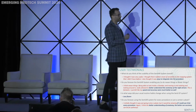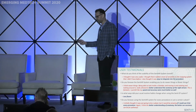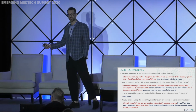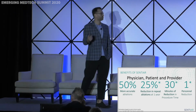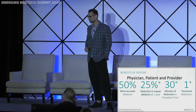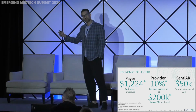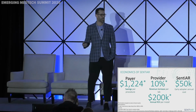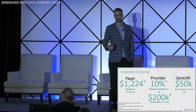When we asked them, could you use it for every procedure? And what they told us is, I understand anatomy better. It's better for the patients. It's better accuracy for the pathways we're trying to treat. What does this mean? What's the benefits of this? We anticipate 25% reduction in repeat ablations at 1 year. We anticipate reduction in procedure time as well as personnel reduction. Therefore, providing a benefit to all stakeholders in the chain. Payers save money, providers not only get revenue increase, but get a clear, hard ROI per install, per cath lab.